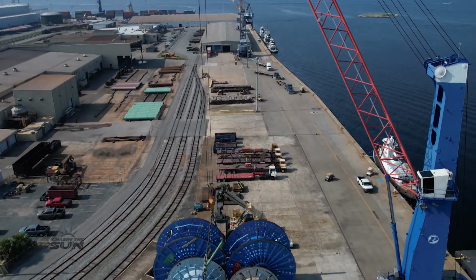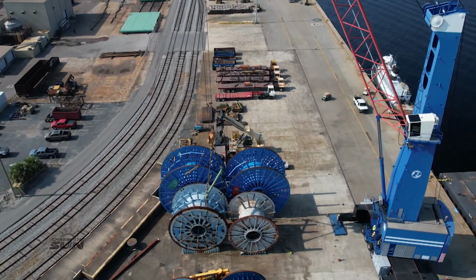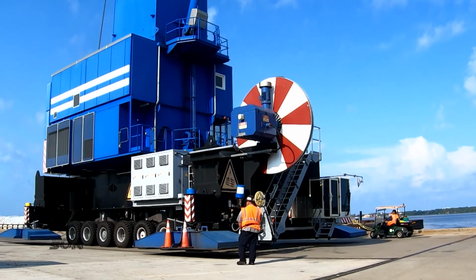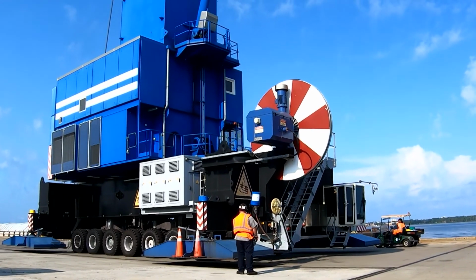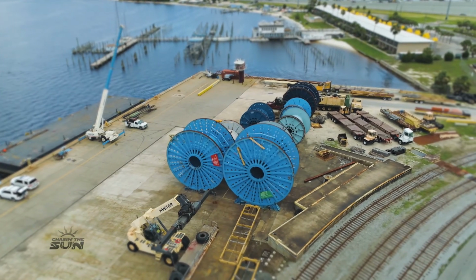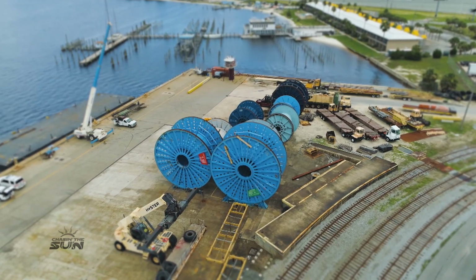Now, when you're talking about building artificial reefs, you have to have specialized equipment, and there's probably only a few places that can do this. So initially the project was started March of 2021 when we received information that Oceaneering had some reels that they were interested in providing to the Artificial Reef Program and the Bay County Board of County Commissioners.